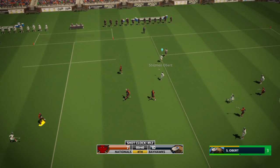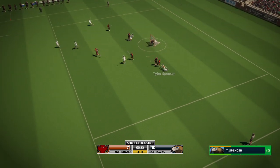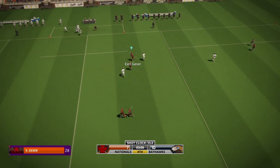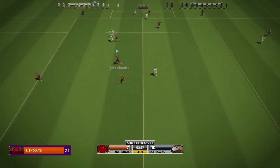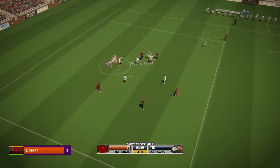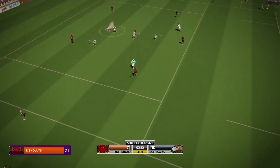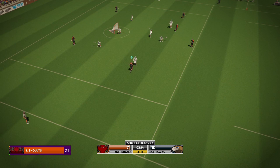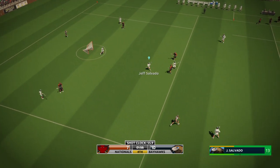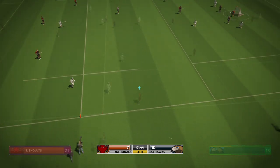Obert. Oh my! Moore with a big hit there. Obert. He's in. Sends it too high. Hits that one off the bar. So close. Schultz with time and room winds up with that shot. And off target there, the ball hits the ground. Purple ball.